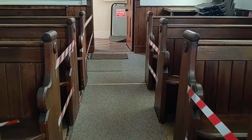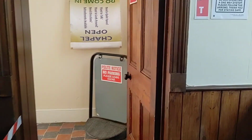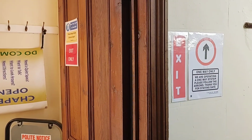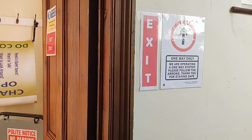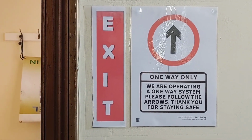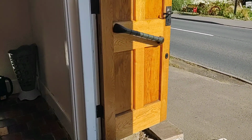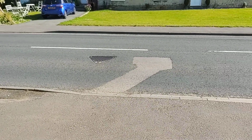Then coming back to the exit, this door has been designated as the exit. Let me remind you, there's a one-way system, and it's here for your good. And from the exit then, you will be able to come right outside and step back out into the real world.